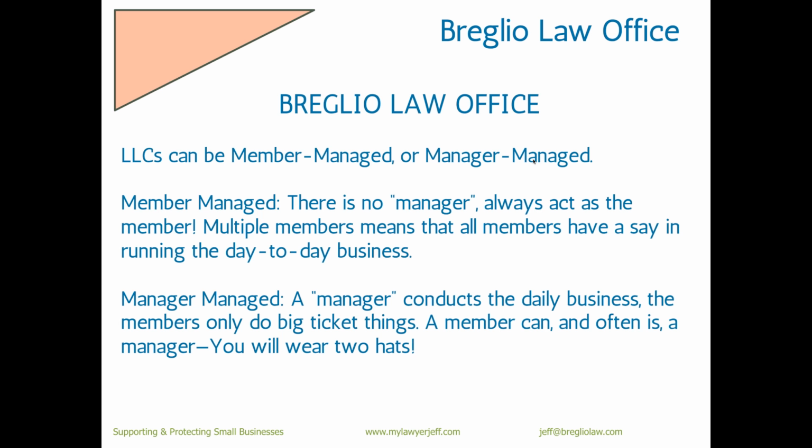Be aware that in member managed LLCs, all members, if you have multiple, have a say in running the day-to-day business. And all members must sign title documents. They probably don't need to sign contracts and things like that, but on title, if you're transferring property, all members must show up at closing and all members must sign. If your title company doesn't know that, they don't know what they're doing, so make sure you have a good title company.